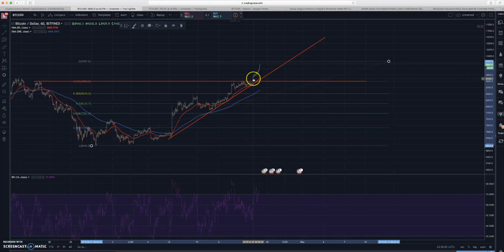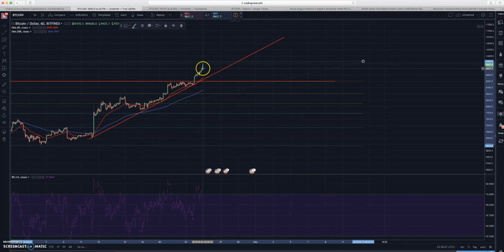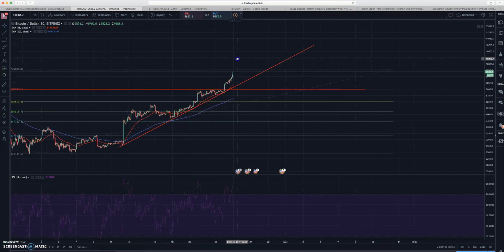So, I could be completely wrong. With the way we've been seeing Bitcoin crush through certain price levels that no one really expected in the past week or so, this thing could just continue upward for a while longer.